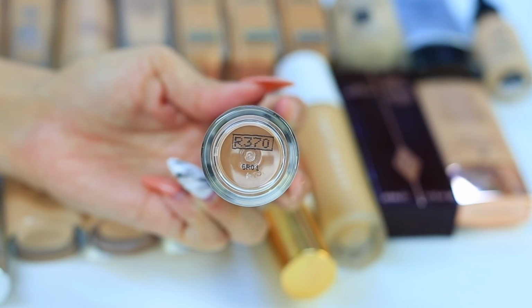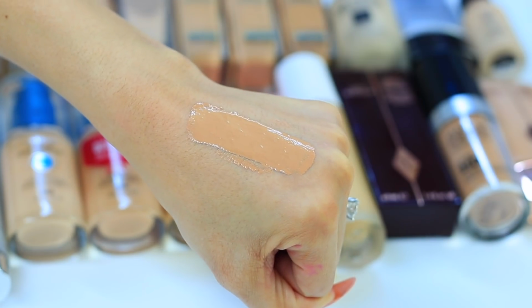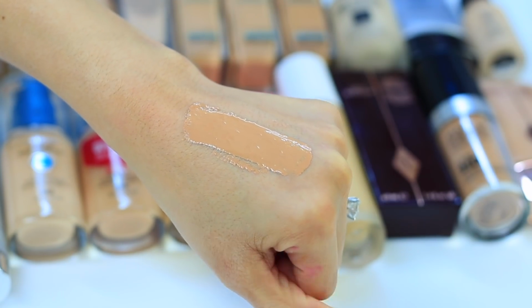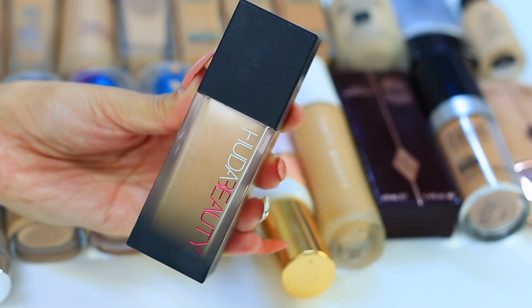If you guys are looking for a great foundation to start out, I always highly recommend starting out with this one. It's by far my favorite. Definitely a medium to full coverage, but I feel like it sticks more along the side of medium coverage than anything else. Then we have the Huda Beauty Foundation.